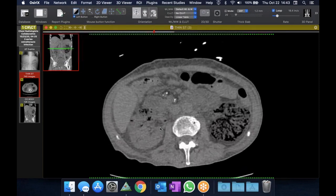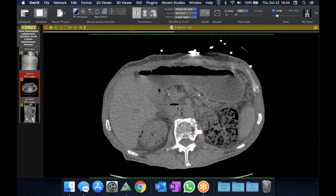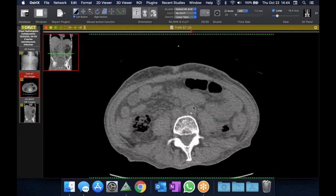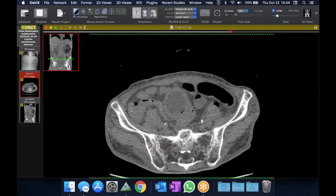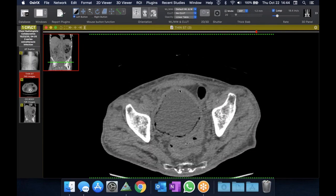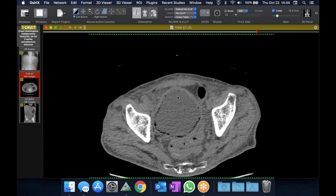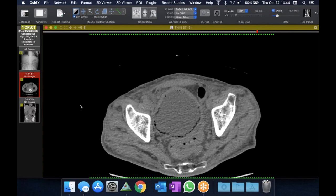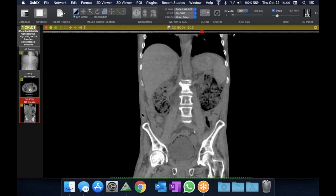There's a little bit in the inferior vena cava, I think right in there, layering out in the renal vein. And then going down, there's gas. There's probably other gas, but there's gas in the wall of the bladder. So this is emphysematous cystitis and pyelonephritis in a poorly controlled diabetic. Here's the coronal. You can see almost all of it in one view here.